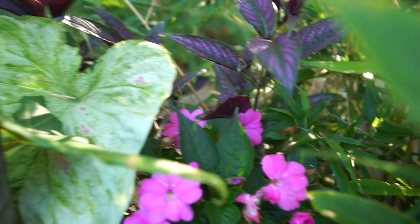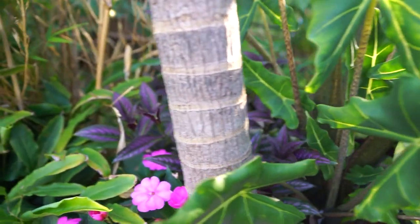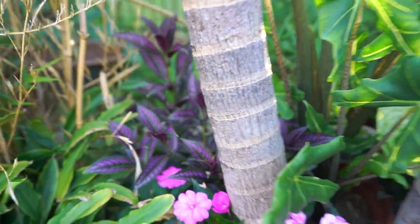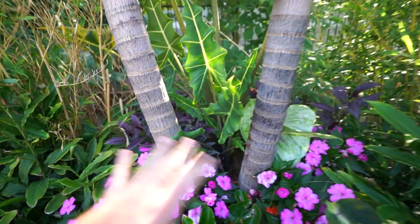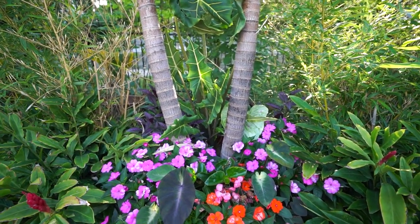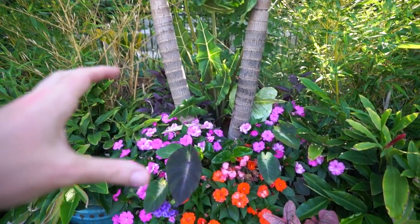Persian shield in the back on both sides. Those have really, really bushed out. They're getting nice and thick. I think that was a good choice to put in the back of this container because it has some shininess, some reflection, some color, and they should hold up well to the sun impatiens.